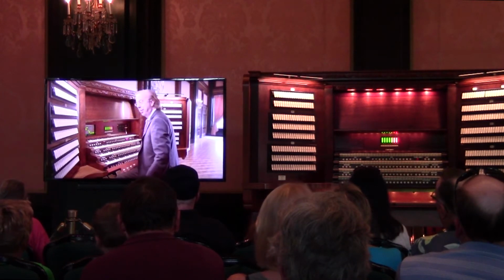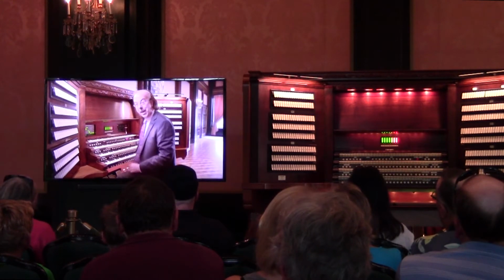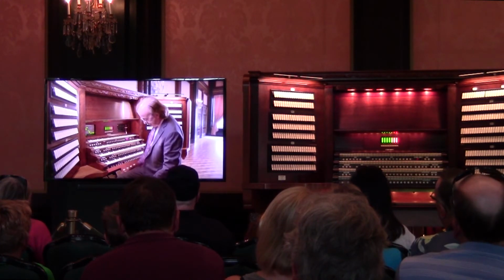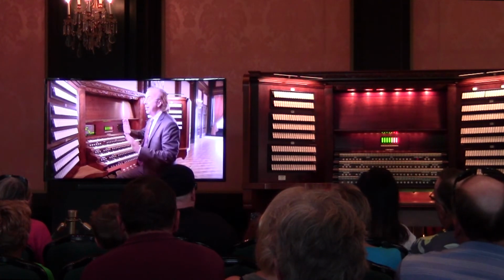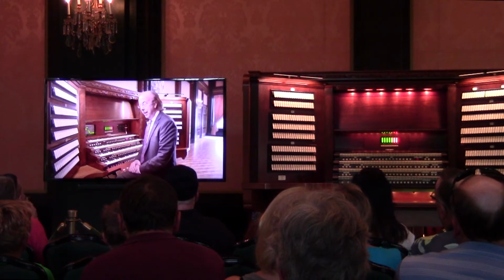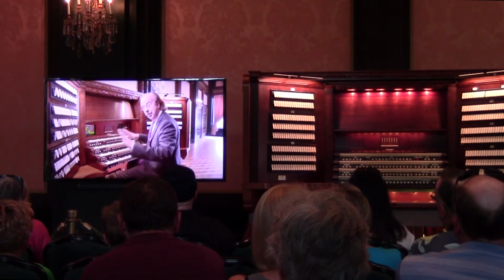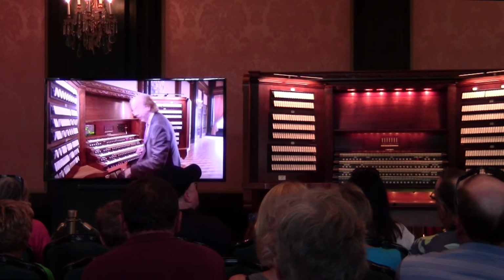There are two ways to control volume on a pipe organ. You can add stops by hand to make the organ louder, or I can control the volume using Venetian blinds, which you cannot see, but there are large wooden Venetian blinds behind the fabric. And I can shut down the entire organ like a caged tiger and make it crescendo using those Venetian blinds. They're controlled by these large pedals on the floor.